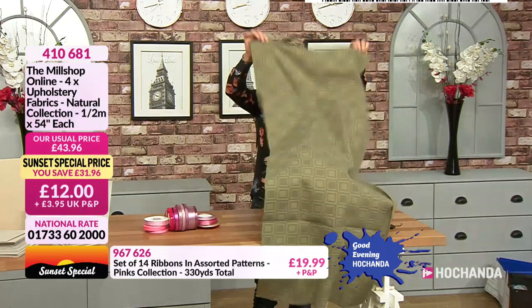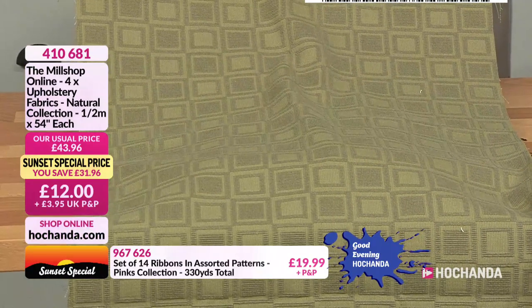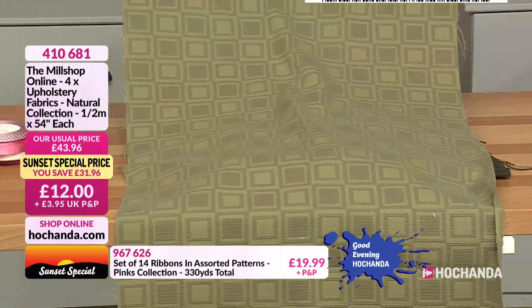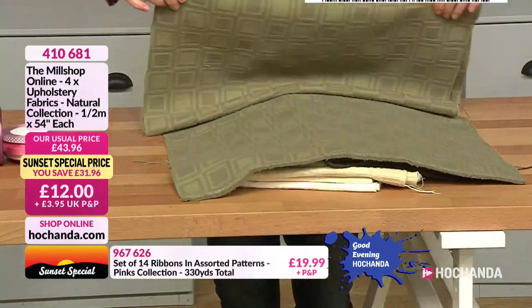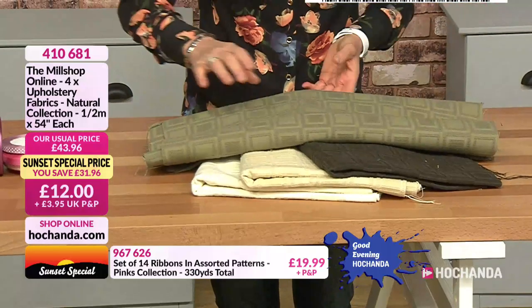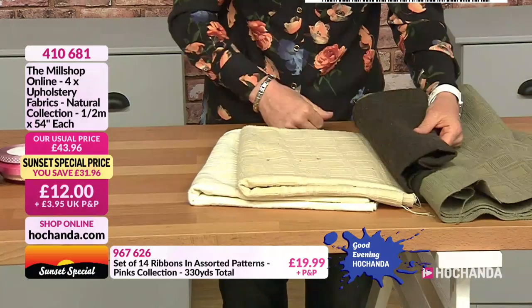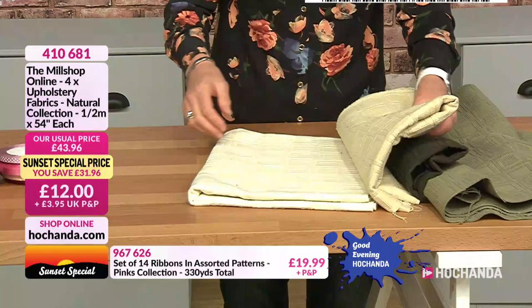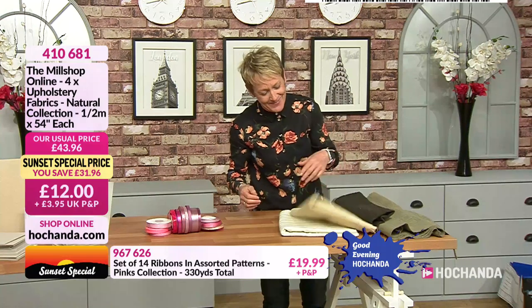There you go. So good size, half a metre by 54 inches, a really good design, like the texture on there as well. You could use these for upholstery, you could use these for cushions, you could use them for the base of your chairs if you wanted to, maybe some cushions outside in the garden. You've got a lovely khaki colour, make a great bag as well. You've got the black, you've got the biscuit, and you've got the cream.